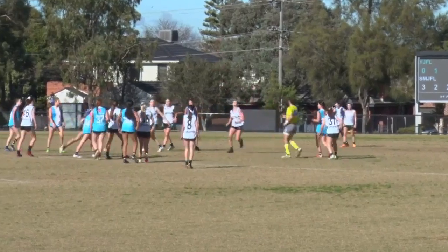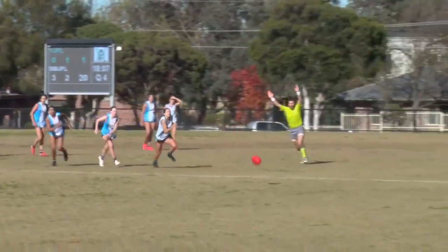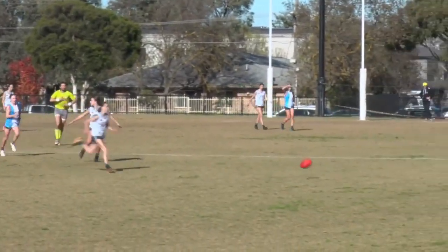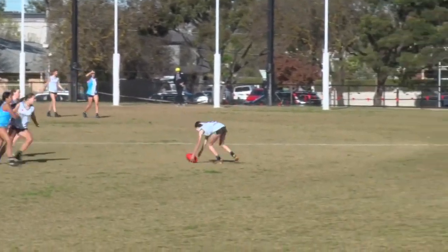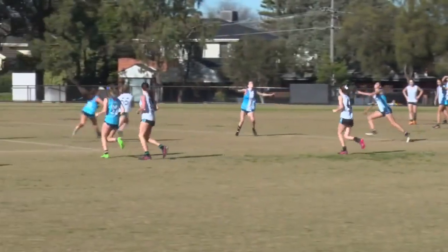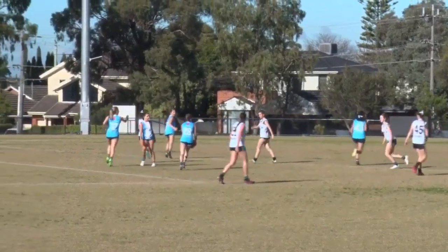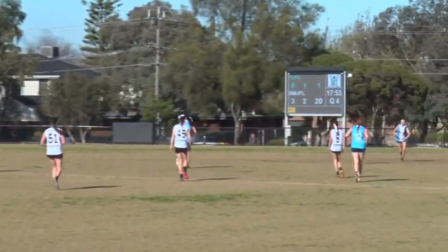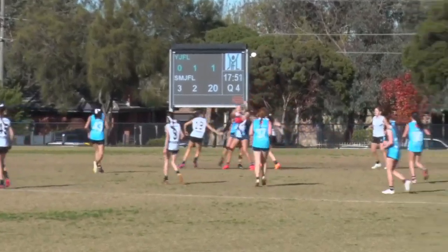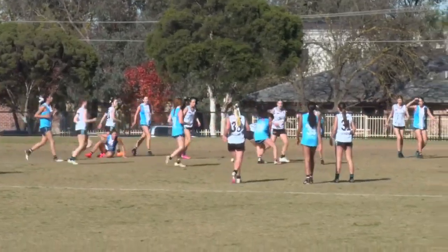So just inside 450 here for South Metro. Good roving there that time. Ball out to space. Opportunity to go for a run here, Callahan. She wheels around, brings the ball back inboard, and she's turned the footy over. And the mark has been taken by Hipwell, who goes inside forward 50. Wanted Hawkins. Got her in the end, but not in the desired way she would have liked.